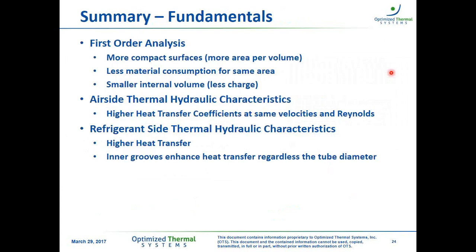Okay, so this was the fundamental section. So let's just summarize the advantages that we learned from the fundamentals. From the first order analysis perspective, the smaller tube diameters give us more compact surfaces, or more area per volume, less material consumption for the same area, and a smaller internal volume, which can be translated into less charge. For both the air side and the refrigerant side, the heat transfer coefficients increase significantly as we reduce the tube diameter, at the same velocities and Reynolds numbers.